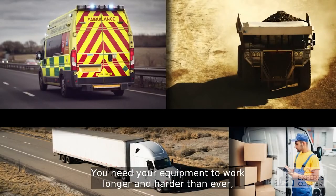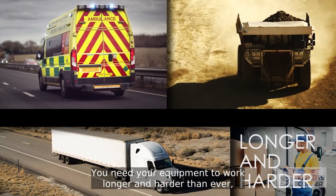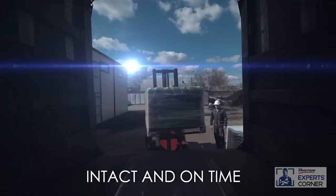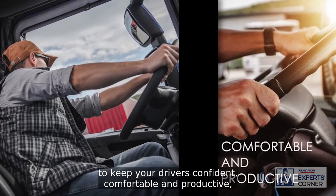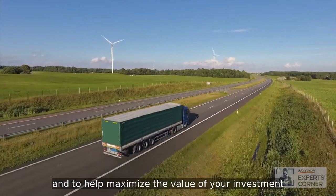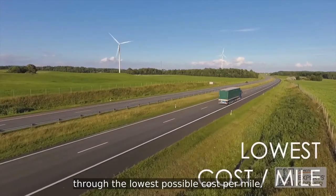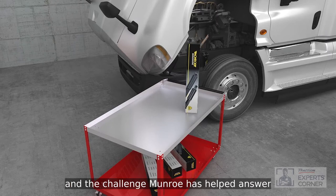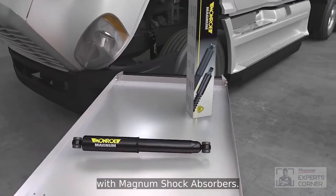You need your equipment to work longer and harder than ever. To get every load delivered intact and on time. To keep your drivers confident, comfortable, and productive. And to help maximize the value of your investment through the lowest possible cost per mile. That's the challenge you face every day, and the challenge Monroe has helped answer with Magnum shock absorbers.